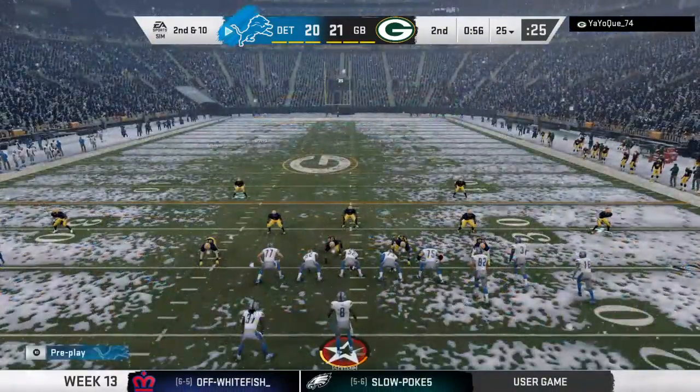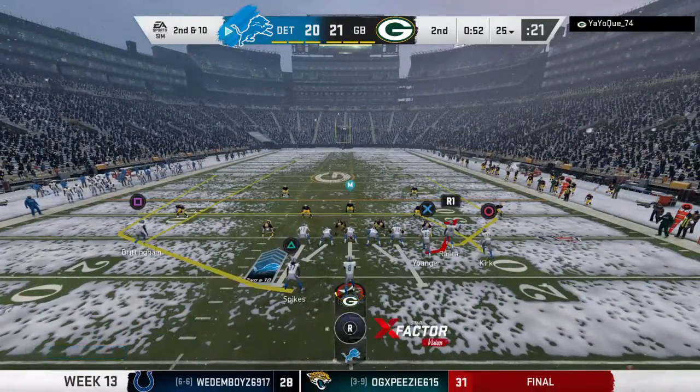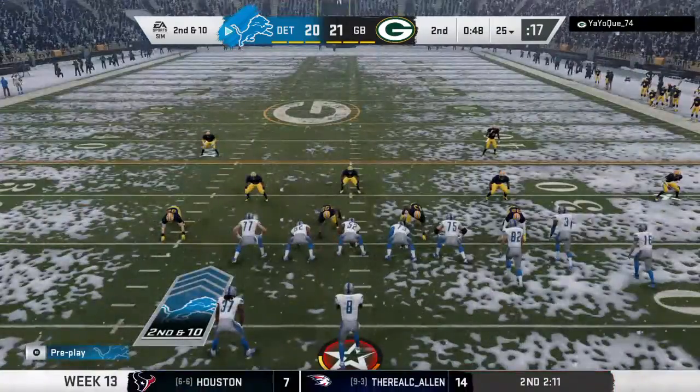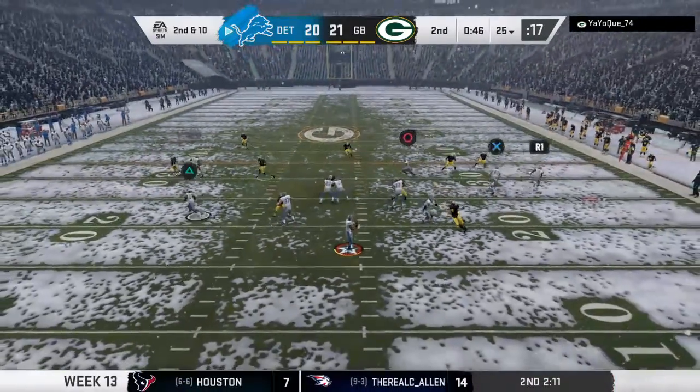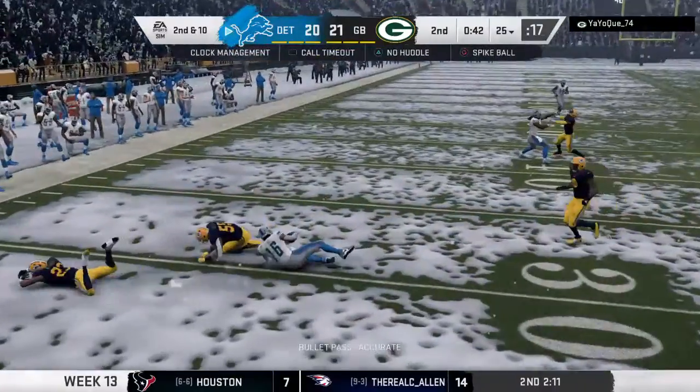So after the run for no gain, here's 2nd and 10. This one complete to Christian Kirk.